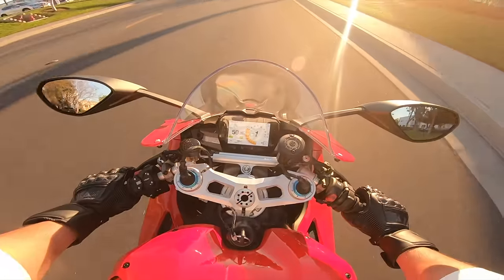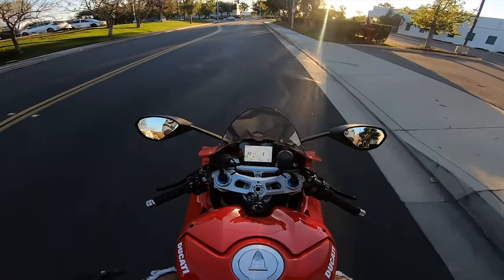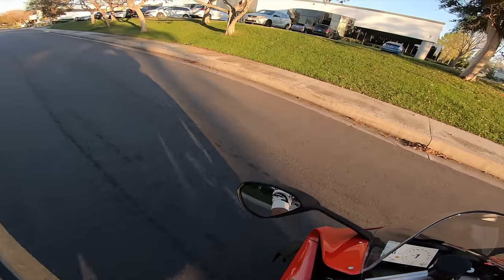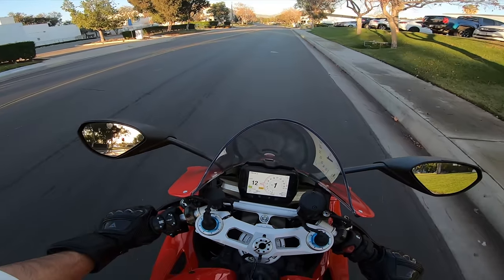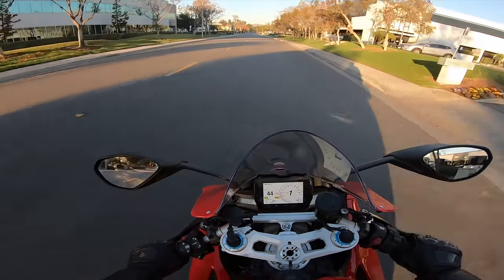It's torquey. I don't know if you guys know, but the 1199 engines, is it 1199? No, it's not an 1199. I think it's 1100. I have no idea. I think it's an 1100. It's 1000, it's 100 cc's more than mine. But yeah, I think these engines do make more torque than the V4R. And I totally feel that.